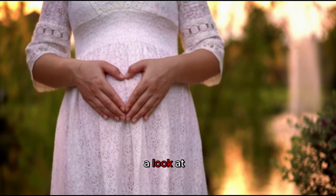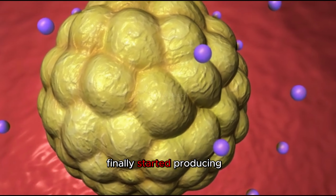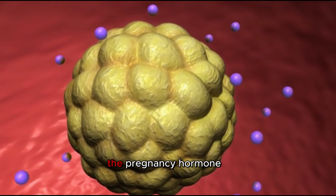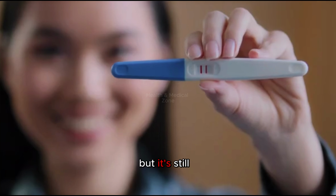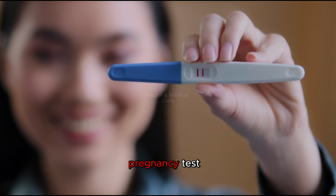Now let's take a look at what's happening with you. Your body has finally started producing HCG, the pregnancy hormone, but it's still a little too early to detect your baby with a home pregnancy test.